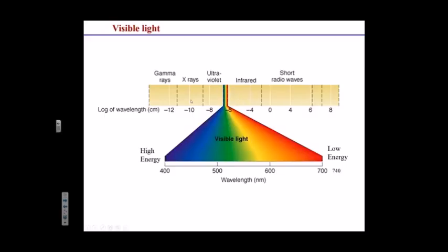So these are the wavelengths: gamma rays, X-rays, ultraviolet, visible, infrared, and short wave. Some people that have corneal surgery can see slightly into the infrared. Not everybody, but some people. And they don't know that they can. They just realize they can see better at night. That's all it is. They don't realize their vision has moved into the infrared. Not everybody can do that.